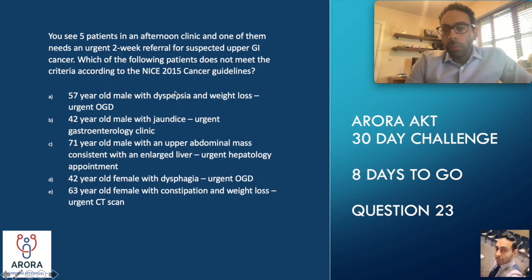And your brain sometimes recognizes patterns. So you might have seen, oh, hold on, I've done this question before. And even these look similar in terms of the explanations. Now, 2 things were different in that question. Number one, it was which one of the following patients does meet. So it's different in terms of what you're looking for.